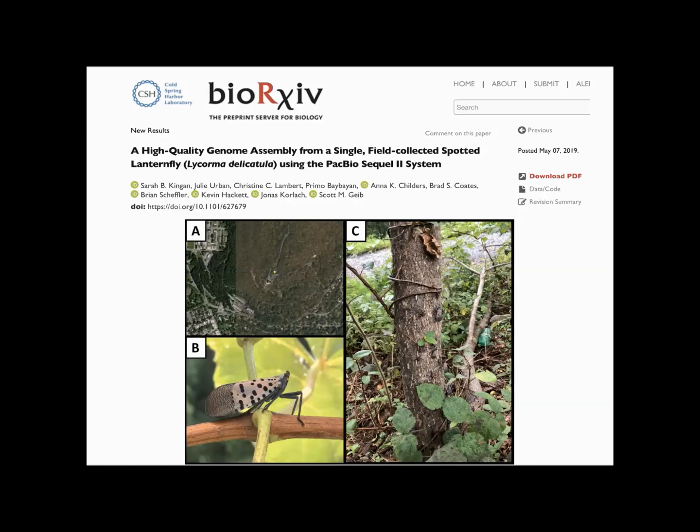You might have non-target effects that are really problematic. And so I think that there's room for a synthetic approach, RNA interference perhaps targeting the symbiont. So work on doing this genome sequencing, I think, is going to be really important to provide perhaps that level of specificity that's needed to help target lanternfly alone.